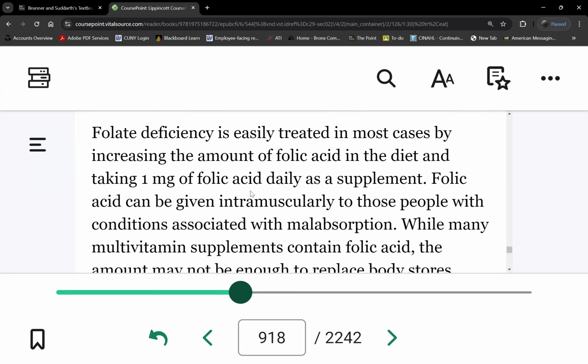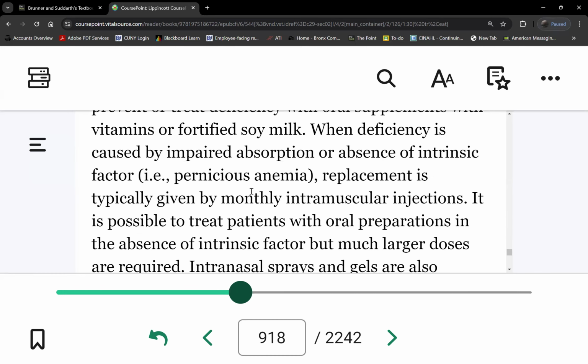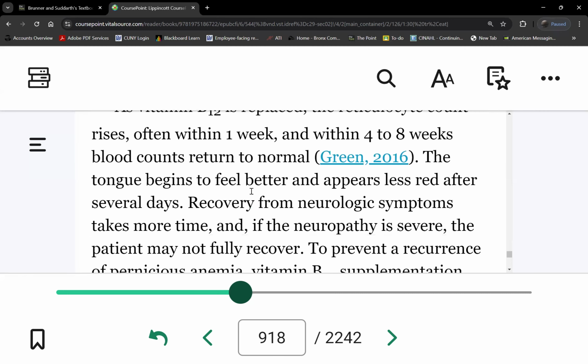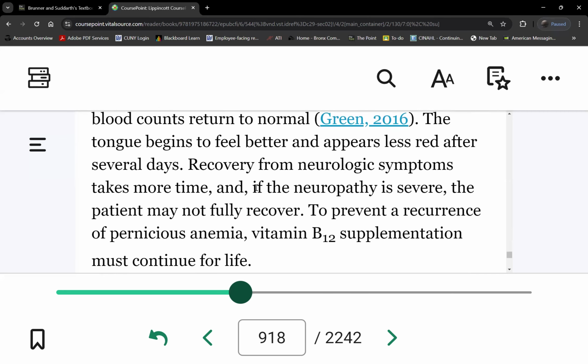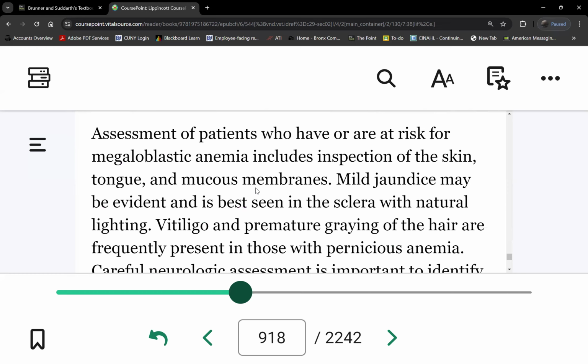For sources of B12 and folic acid, they're about the same. There should be the same foods mentioned here. Still the same: the dark leafy vegetables and red meats, beans, and legumes also. Those are good sources of both folic acid and B12.